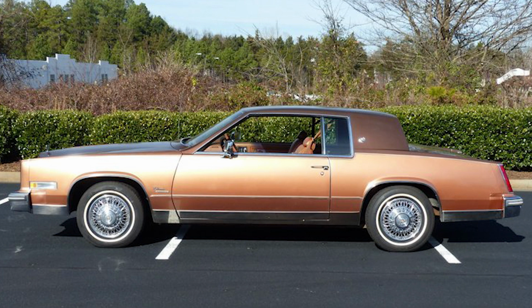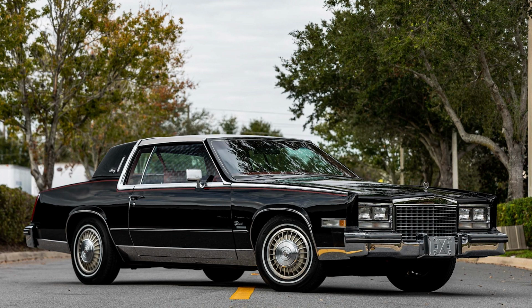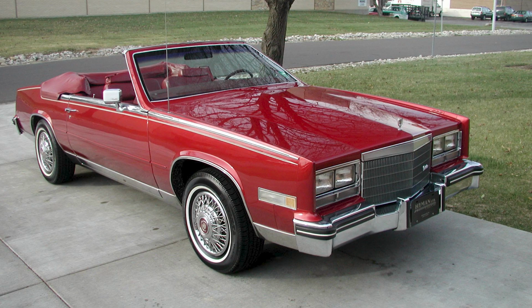In response, Cadillac introduced a downsized version of the Eldorado in 1979. The seventh generation Eldorado featured a more compact design, shedding excess weight and improving fuel economy. Under the hood, Cadillac introduced a new 350 cubic inch V8 engine, showcasing the brand's commitment to adapting to changing market conditions. The downsized Eldorado retained its luxurious features while embracing a more contemporary design.